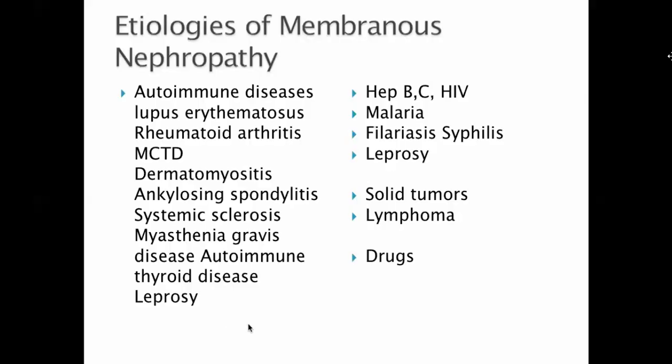So I said etiologies of membranous nephropathy could be many. Starting with SLE, rheumatoid, MCTD, dermatomyositis, ankylosing, all the rheumatological diseases you can list, like thyroid disease, everything you can list. Other than those, hepatitis B and C are notorious diseases which are very chronic, not only causing renal disease, but also bone marrow disease. These two cause liver disease, renal disease, and bone marrow disease. So all three. HIV again is similar, a known cause of membranous nephropathy.